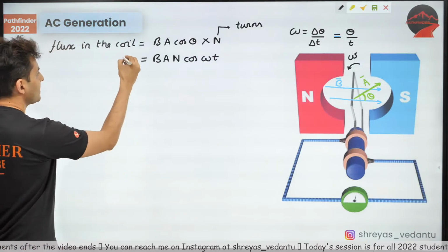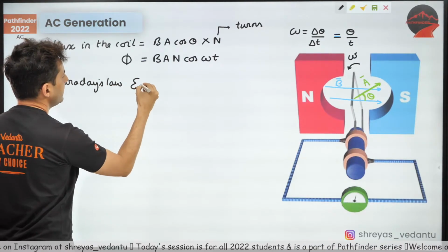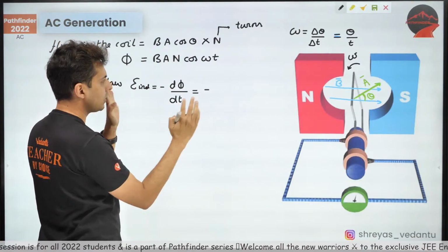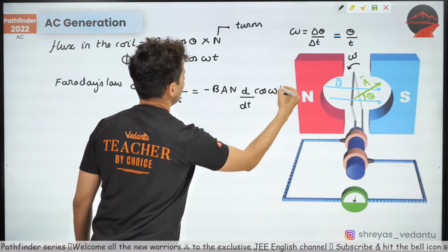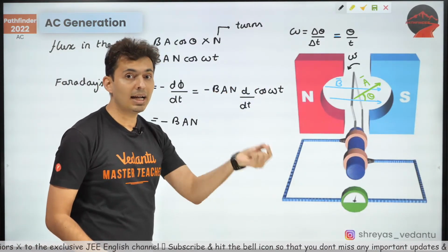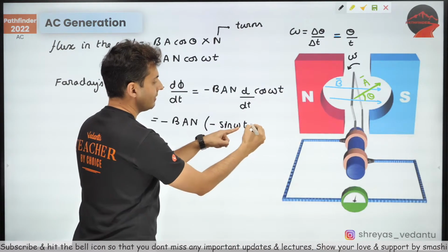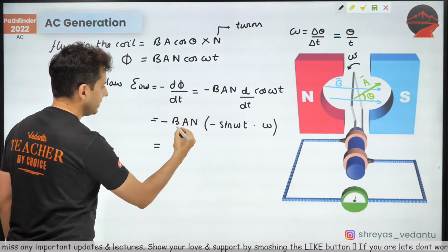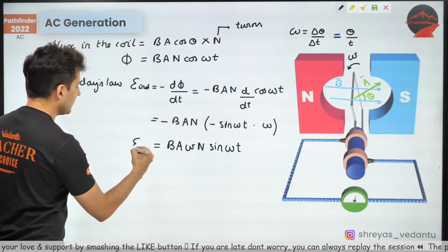Now what you need to do, this is the flux. Using Faraday's law, I can say the induced EMF is minus d phi by dt, which is minus BAN, which are constants, so I'll put them outside. Inside the derivative, I just have the derivative of cos omega t. Therefore, it will be minus BAN. Now the derivative of cosine omega t is minus sine omega t, and whatever is there as a multiplying factor with the variable comes outside. So into omega, do not forget that omega has come outside. So minus minus gets cancelled and you will finally write it as BAN omega sine omega t. So that is the induced EMF.